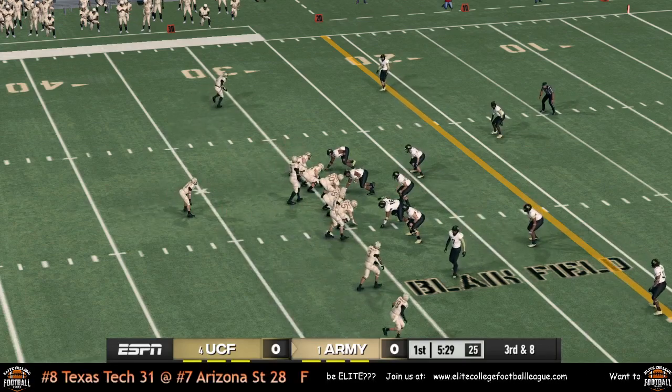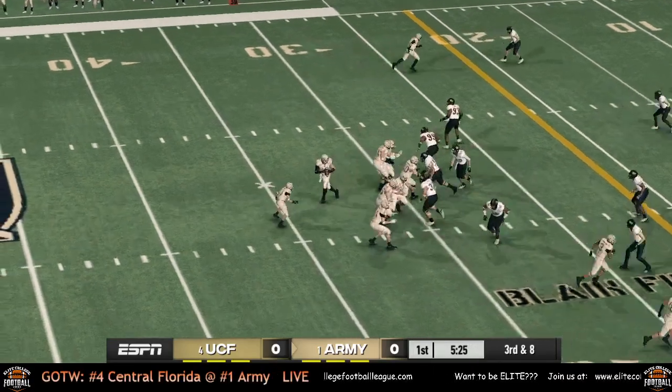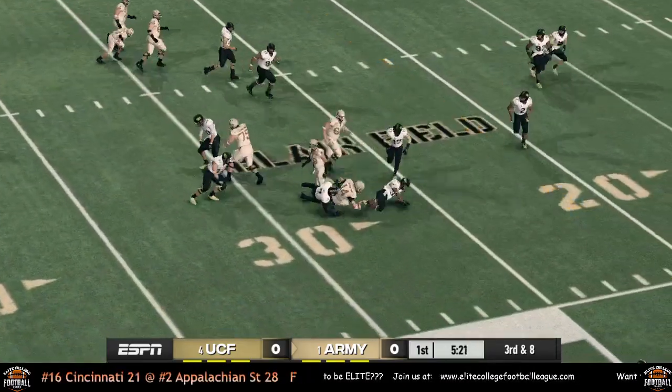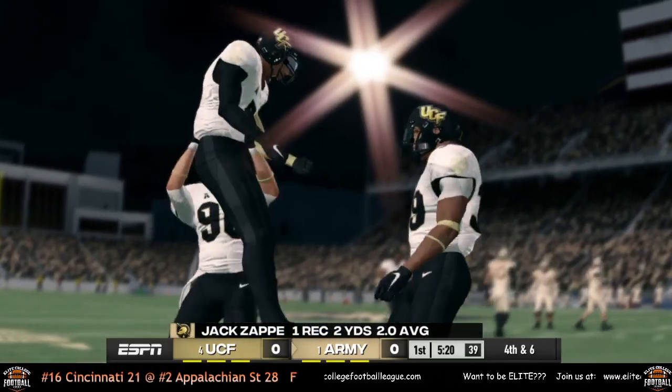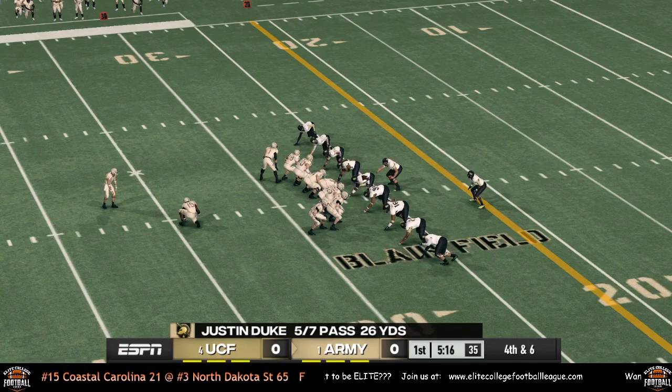Three down. Mike 55. Red two. Zips it to the tight end, and he is drilled at the 27-yard line. Tackle at the 27-yard line. Fourth down.